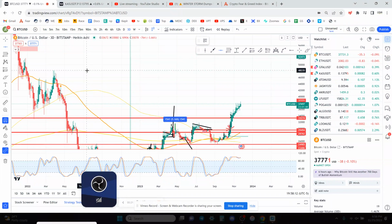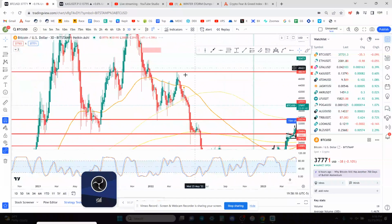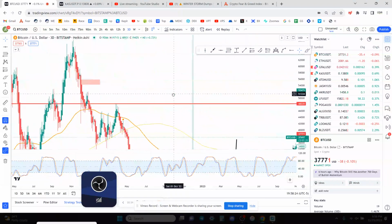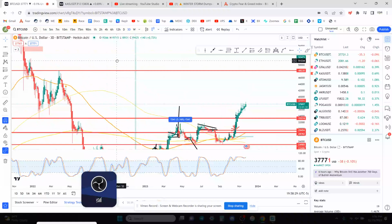This is also going to be resistance right here at 42.3. That's what I'm seeing right now. That is going to be resistance up there from where it was a retest of resistance back on the 22nd of March. So that's what I'm looking at right now for Bitcoin. Really, the next major resistance is 42,235, at least on the 3-day time frame.